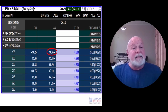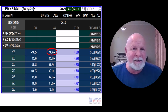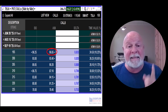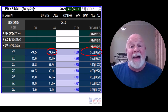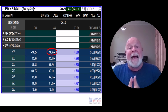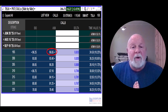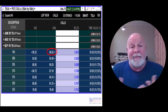Now, 96.65 gives you the right to buy 100 shares. That's $9,665 for a contract, which gives you the right to buy 100 shares. Write that number down or keep it in your mind, 96.65. If you go all the way to the right, it says $24.50. That's how much the juice is going to cost us. That's the time premium, which is going to be coming out of the stock over the next year. That's roughly 50 cents a week. So you're going to be losing roughly 50 cents a week if you do this trade for an entire year. There's a cost to doing this trade.